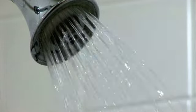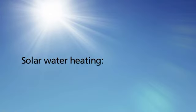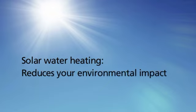Solar water heaters harness the sun's energy, providing a clean way to heat your water. From an environmental perspective, we're seeing a decrease in the amount of carbon dioxide that we're putting out as a family. This then plays into our footprint on the earth, and these are things that we try to tell our children, how to sort of tread lightly on the earth.